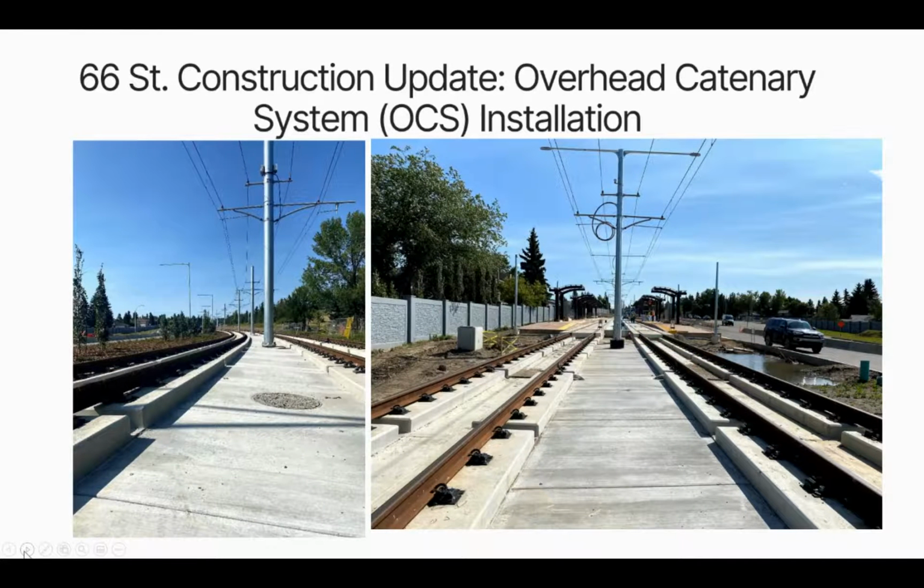You've seen this infrastructure being constructed out there by our partners Bombardier for the last many months. It's important, and Eric is going to talk about this in more detail, but it's important that you understand that these wires are about to go live. They are going to be energized in roughly about 2 weeks. That will encompass the vast majority of the alignment between Whitemud all the way to 28th Avenue. So be aware that they're live.